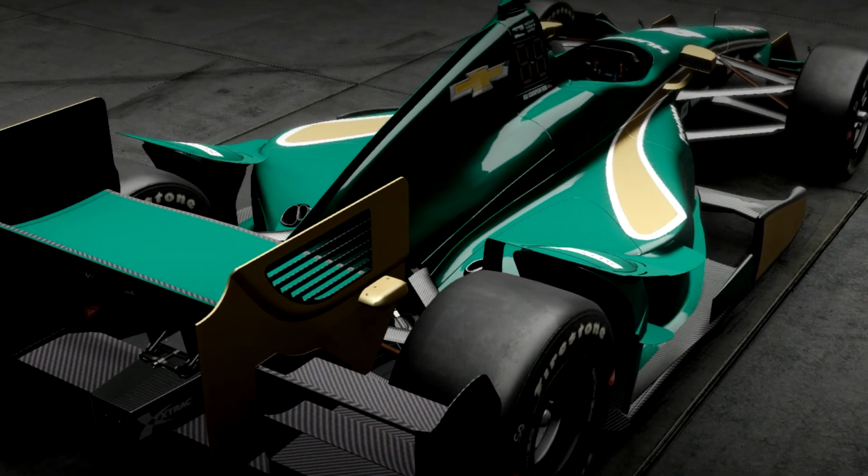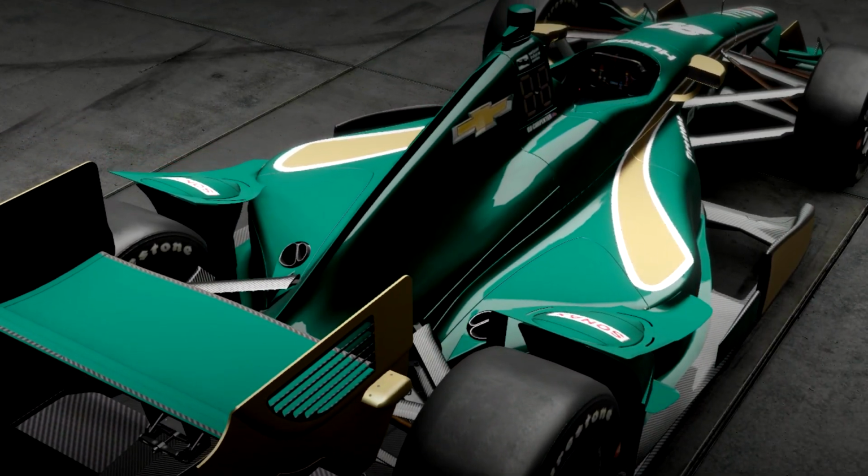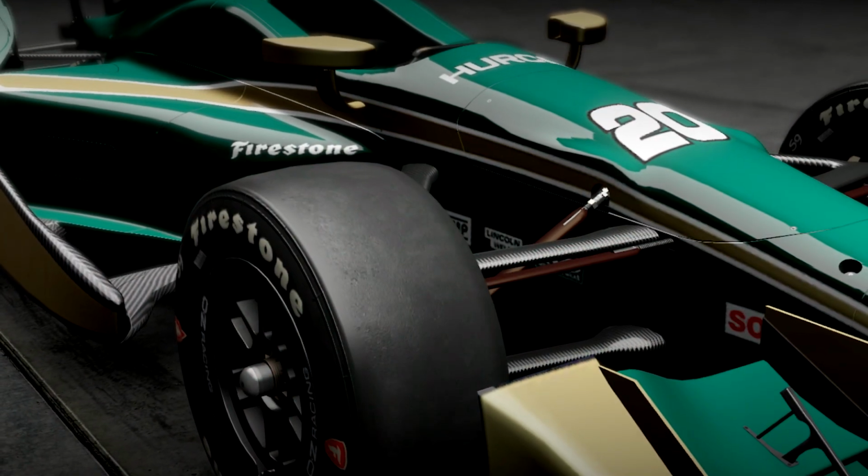I do have the sticker red tyres on there as well. The other big thing in terms of practice and setup was figuring out where to use the push to pass, because you can only push it 10 times on a run.